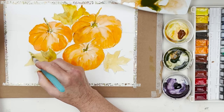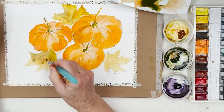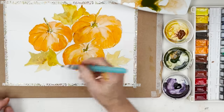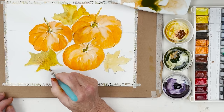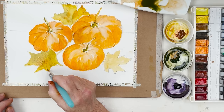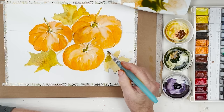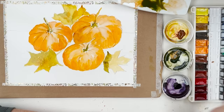Yeah, the green in contrast to the orange there. Not too much green, but we want a nice contrast there, and then the quinacridone gold. And then we do the same over here, a little bit of green on this side, contrasting with the orange of the pumpkin.